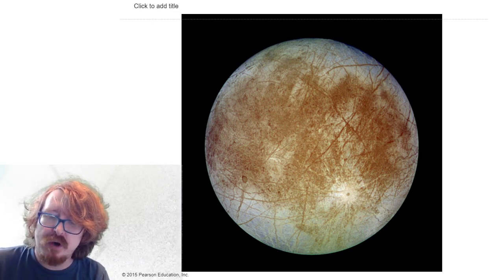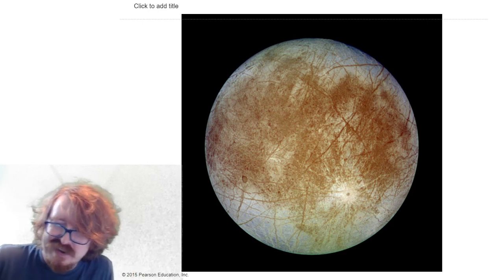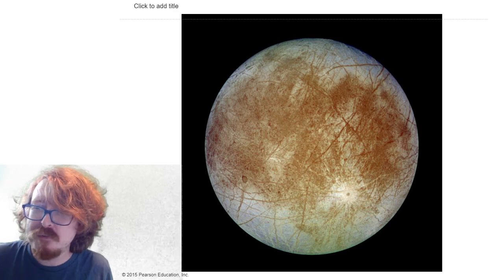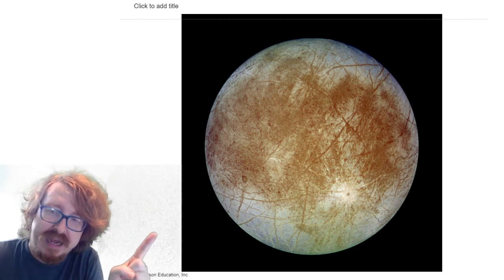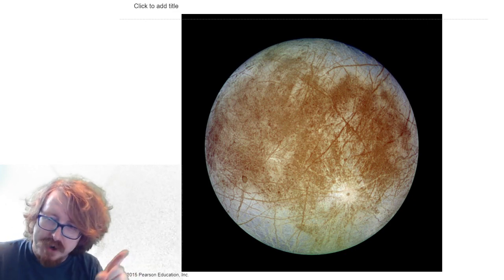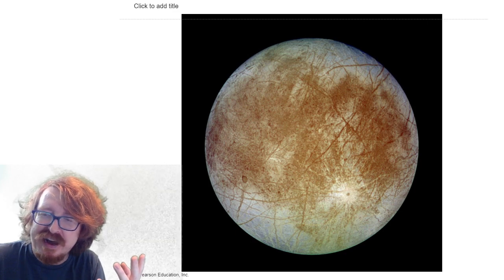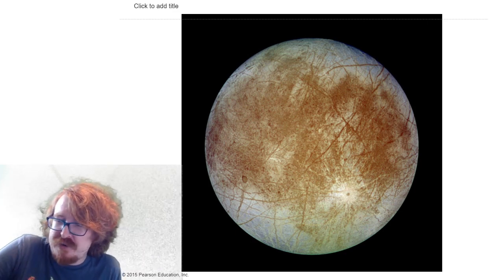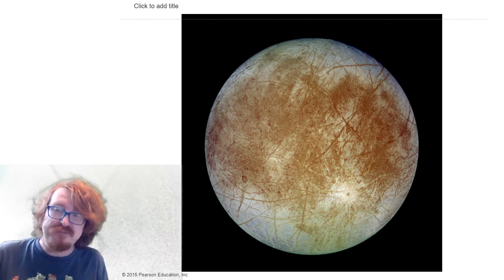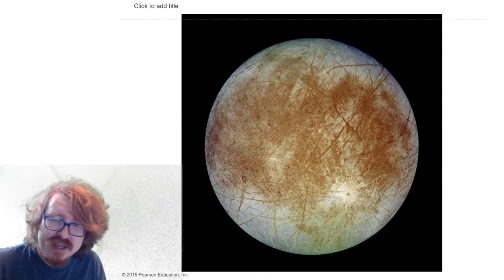Somebody asked another question about the environment here, but I'm going to touch on that in a little bit, okay? So, check this out. It's covered in ice. What kind of ice? Water ice, okay? You could probably lick it and be reasonably sure that you're going to be fine licking Europa. I wouldn't go lick Europa. It's dirty ice, but you probably could.